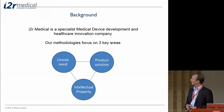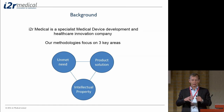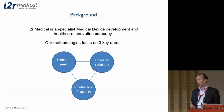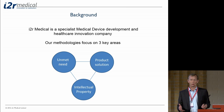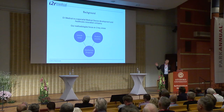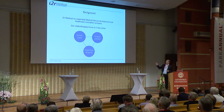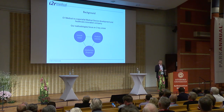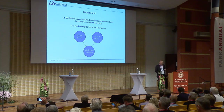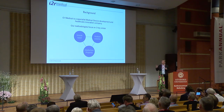They're about understanding the unmet need, then having a product solution to meet that need, and then putting the IP around it. A lot of the ideas that we've come across in the past, especially when I was in the corporate world, and one of my jobs there was to assess new ideas, there's often two of those elements were in place, but not all three. So often there was a fantastic technology, there might have been some IP, but there wasn't a clear unmet need or value proposition.